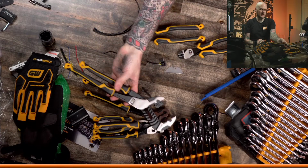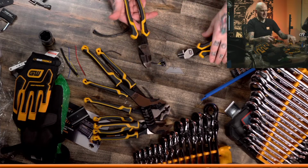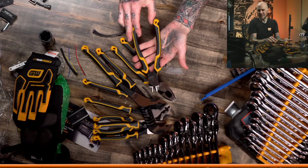Three fingers wide. The linemans and the dikes. Diagonal cutters.